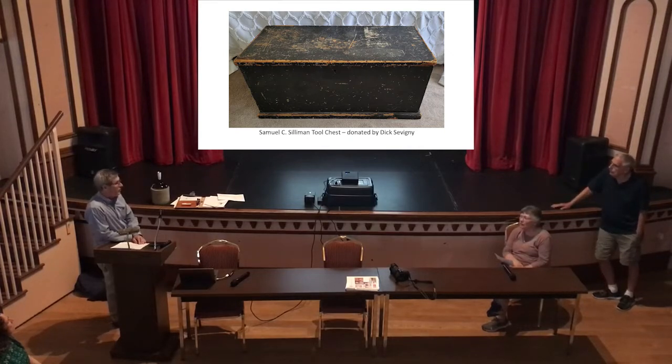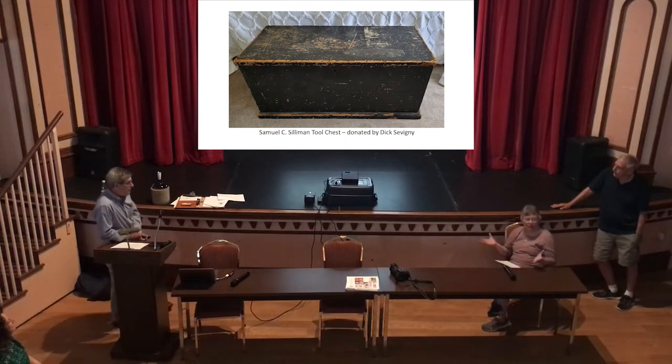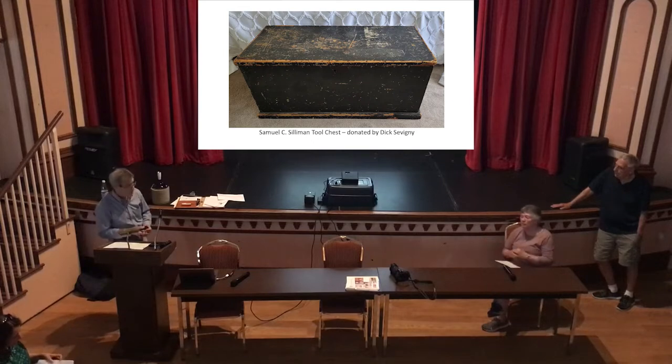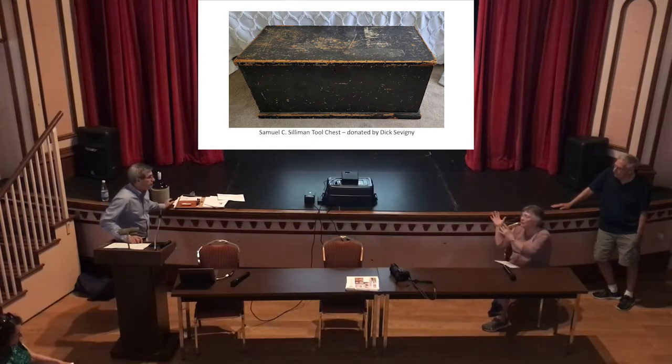So from a curator's perspective, how does the Historical Society view a piece like this, and what perked your interest in that? Well, obviously Silliman is a huge name in Chester with the Silliman factory, and Samuel Silliman being the builder that built a number of houses in town. And I know that his son Samuel C., also Carlos, was another person that built and did a lot of things in town. And so anything that's a physical thing that was part of their, you know, this was his tool chest, which all his building tools would have been in. So I thought it was really important.